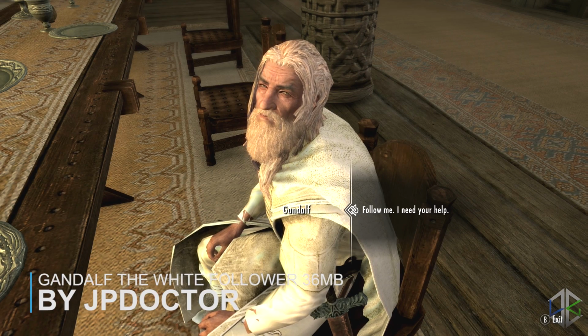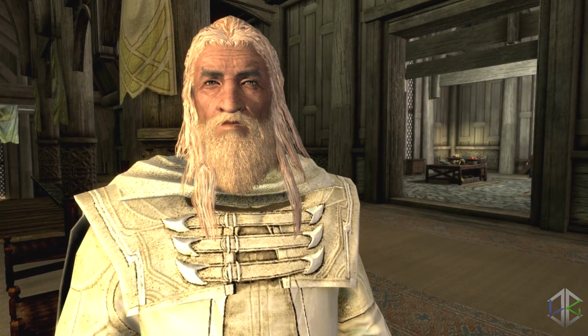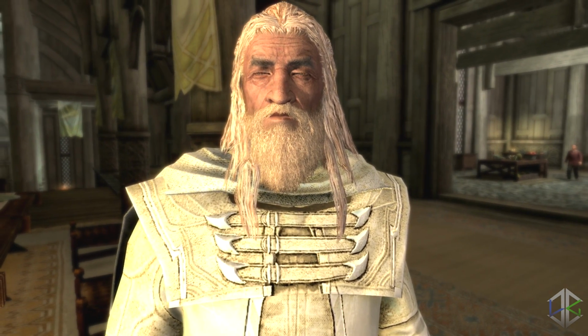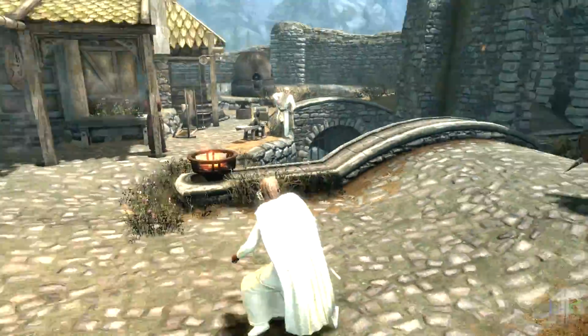There are loads of Lord of the Rings mods to choose from in Skyrim, so I had to just pick one for a follower. I went with Gandalf the White. This mod adds Gandalf the White from the Lord of the Rings franchise to Skyrim as a follower. You can find him in Dragon's Reach in Whiterun. He is essential and will level with the player. He starts off at level 10 and can reach a maximum of level 81.